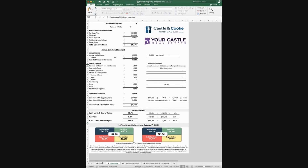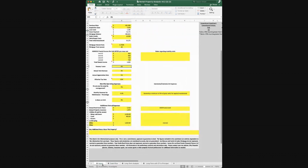Yeah, and especially up there at that property. I mean, that is a steal. Yeah, it's such a cool property. So let's go back and assume he does move out, and we will rent out his bedroom for 900.